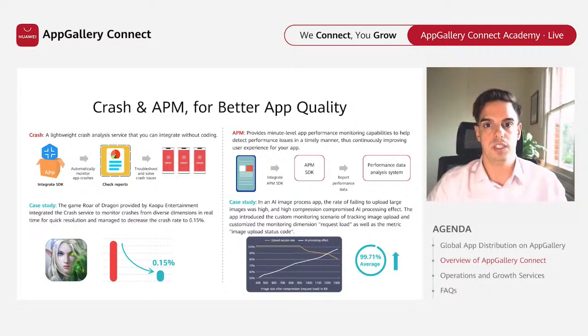Let me show a case where an AI image processing app has a failure rate in the uploading process because of large size images, and at some point those images are compromising the AI processing. So by integrating the APM and customizing the upload monitoring scenario with 2 dimensions, after analyzing and tracking it, the rate is getting improved. Both crash and app performance management take only 5 minutes to integrate in your app and are free of any coding.